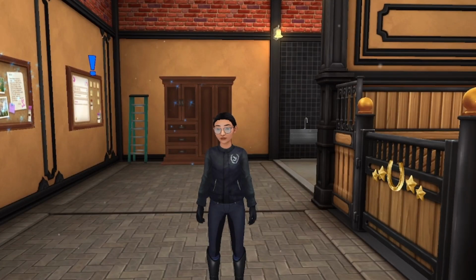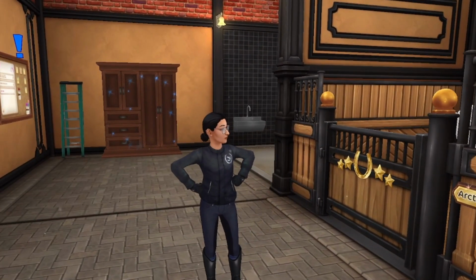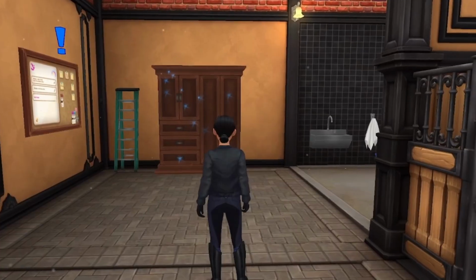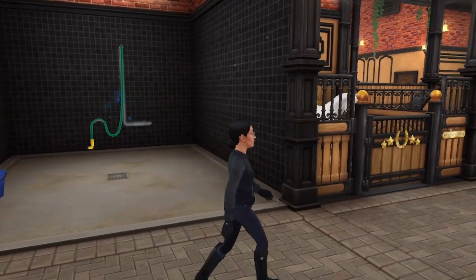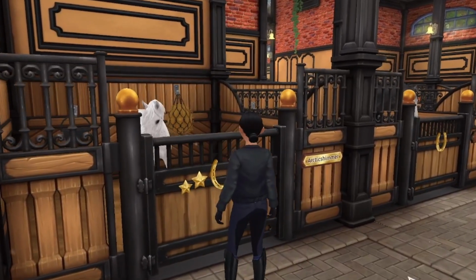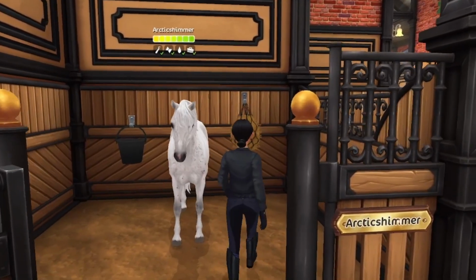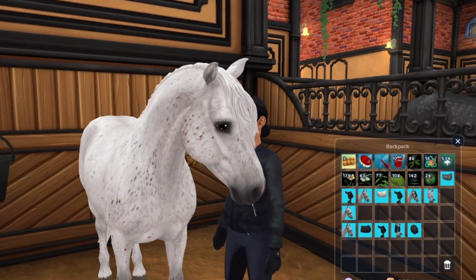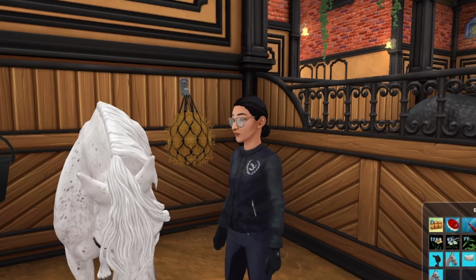So we are currently at Shimmer's stall, looking super clean. I'm gonna have to flat her mane and get her ready to go. So we're gonna go grab a halter for her. It's been a very long time since I've rode Shimmer. Hi, girl. So we're gonna get her halter put on really fast before we have to get going.